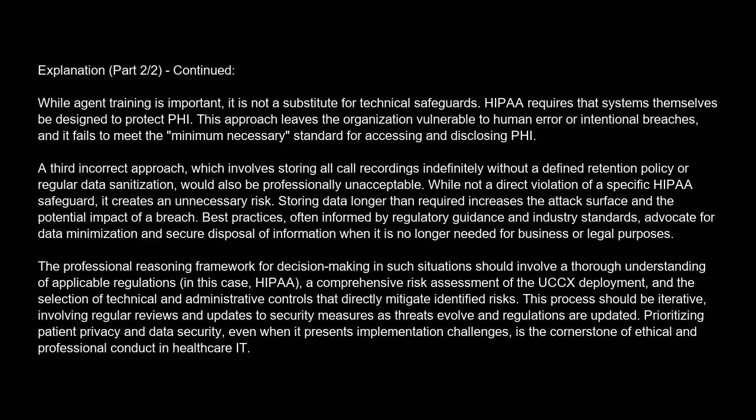A third incorrect approach, which involves storing all call recordings indefinitely without a defined retention policy or regular data sanitization, would also be professionally unacceptable. While not a direct violation of a specific HIPAA safeguard, it creates an unnecessary risk. Storing data longer than required increases the attack surface and the potential impact of a breach. Best practices, often informed by regulatory guidance and industry standards, advocate for data minimization and secure disposal of information when it is no longer needed for business or legal purposes.